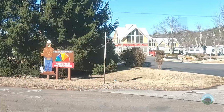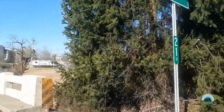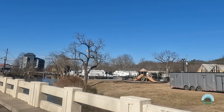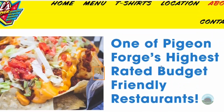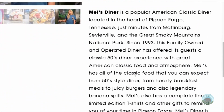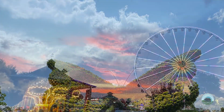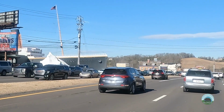The first time we went to Pigeon Forge, we went there. We wanted to know what the hype was about and were excited to try a local restaurant. Though the old-time feel makes you think they have been there longer, the restaurant has only been in Pigeon Forge for about 30 years. Mel's restaurant is pretty close to some of Pigeon Forge's biggest attractions, such as the Island, Dollywood, and the Titanic Museum.